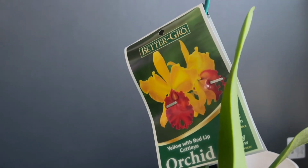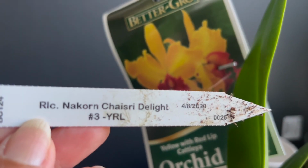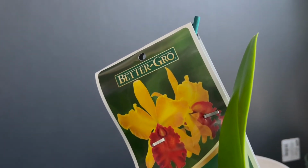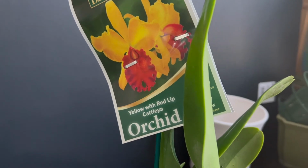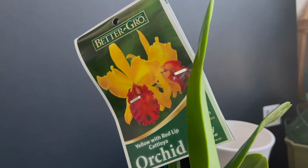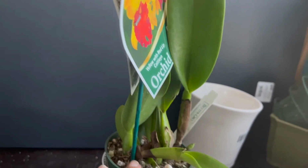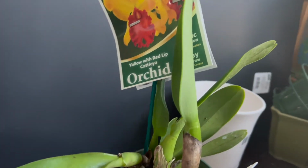Now this flower they're showing is a yellow splash with red lip Catalya, but I think this particular clone is mostly orange flowers. This is the name, BLC Nachon Chaistery Delight. I read it's a hybrid originated by Naisuwan, and it's a cross between RLC Yen 24 Carat by RLC Chunye, I don't know how to pronounce it, and it's supposed to have large orange clustered flowers, and it comes from Thailand, I think. These are newer clones that have been coming, like the amazing Thailand and all this. So anyway, this is the flower plant.